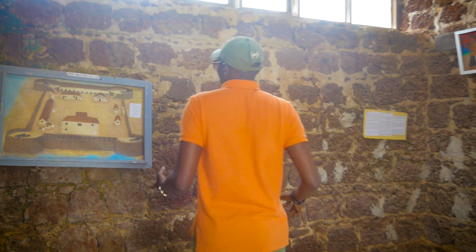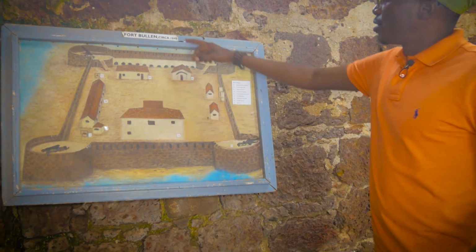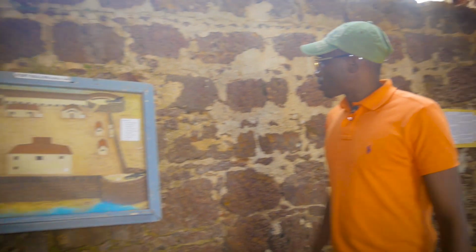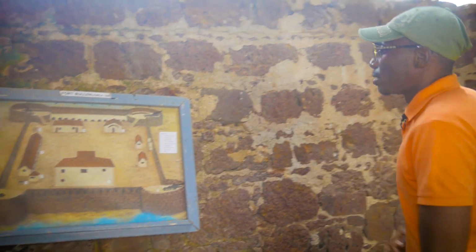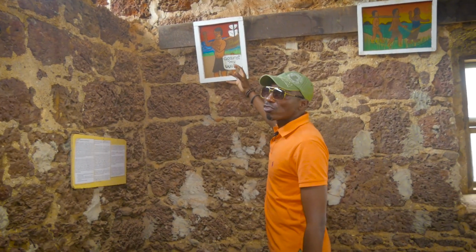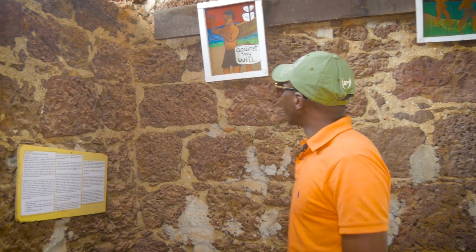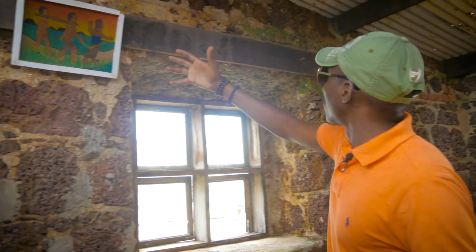And what do we see here? This is Fort Bullen as it looked in 1840. Amazing. So these are the batteries, all facing one place. And they have the staff quarters. And what do we find here? Relics of slavery. This man is saying, I've been held against my will. I don't want to be a slave. They show slavery once again.